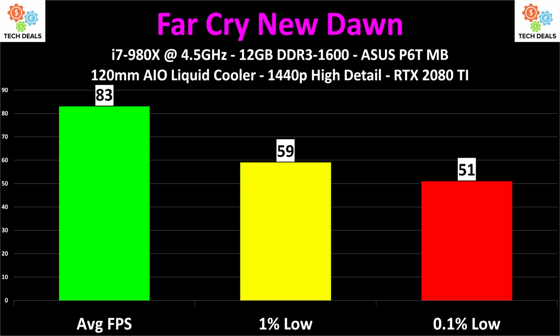And this is kind of a tale of two tales, because on one hand, it's CPU bound, but on the other hand, 83 frames per second with a 59 1% low is extremely playable, so it's not a problem so long as you're okay with those numbers and maybe have a mid-range graphics card.